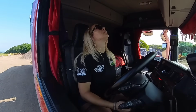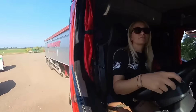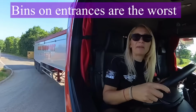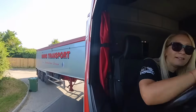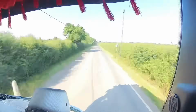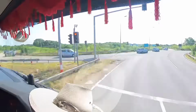Sunglasses on, let's go. Then it's off out the yard towards the M25. I get in the bin. After a few miles in the lanes, I get up to the M4.